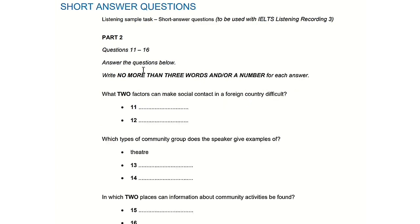Then you have short answer type of questions. Here also, you'll have to quickly mark all the important keywords. So here also, you'll be following the speaker, and when you're getting the answer and when the speaker is telling the answer, quickly write the answer and you'll be going through the next question.